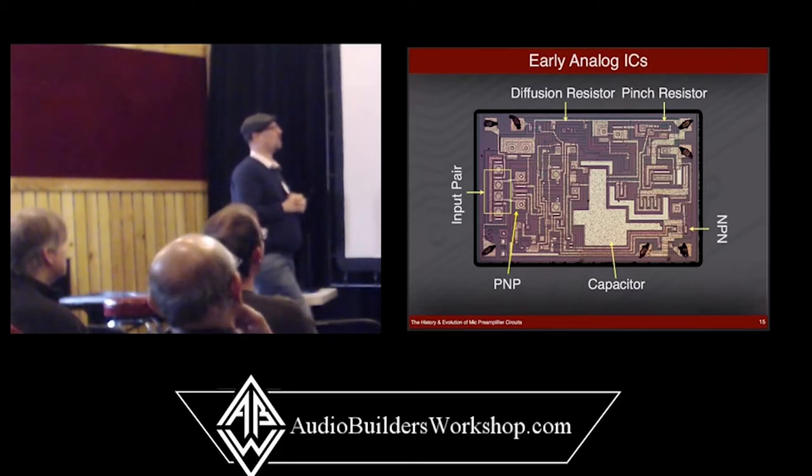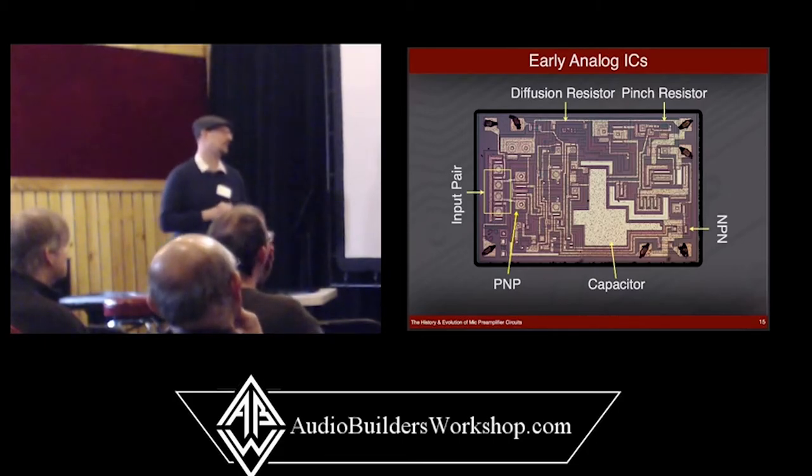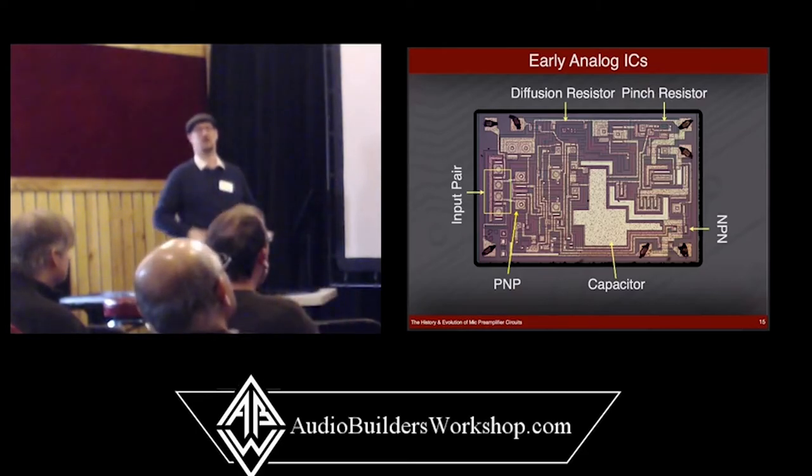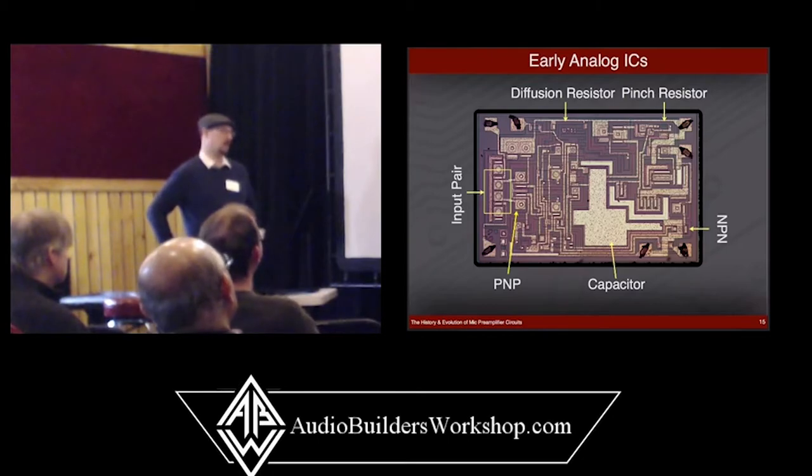Well, one, the transistors are tiny. They're very small. They don't need to be big. In fact, you want them small because you usually get better performance when they're smaller for certain things, like higher gain. The harder things to fit on an IC are things like capacitors and resistors, because they're huge compared to the rest of the circuit.